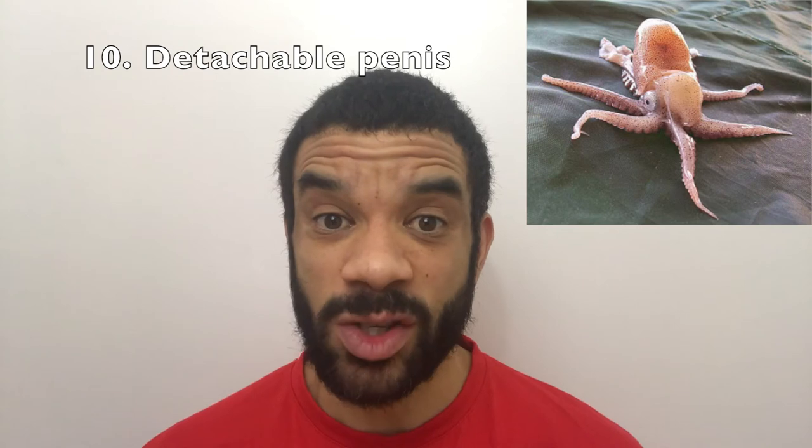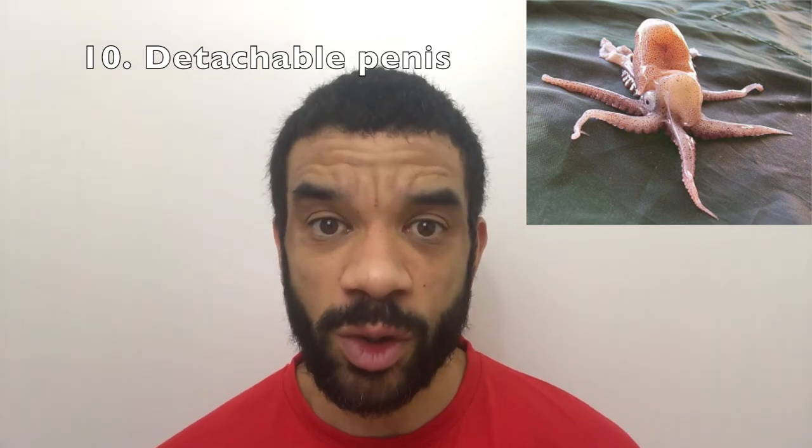And number 10, detachable penis. Argonauts are a type of octopus, and what they can do is put their sperm into a detachable tentacle called a hectocotyledon. And then they swim to the female and it detaches. And the female can store a number of these at any one time for a later pregnancy.